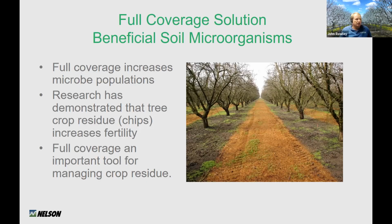Full coverage irrigation can aid with the assistance of using all of your vegetation to your benefit in your production system. So for example, there's quite a bit of research now that's been done, particularly in California, about the practice of grinding pruning residue, your prunings, into chips, and then what happens when those chips decompose. And a lot of really positive things happen when those chips decompose. And your full coverage irrigation, placing water out there, enhances all of those biological benefits.